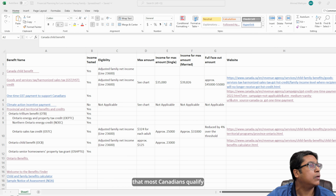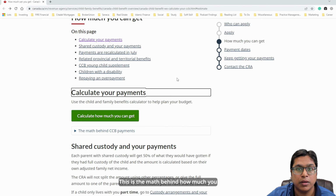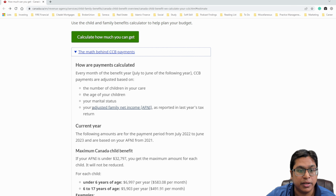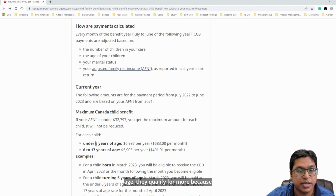So this is the most common benefit that most Canadians who have a child or children qualify for. If you go to the calculate your benefit section, this is where it explains how much you qualify for as a parent. This is the math behind how much you can qualify for on your child benefit. As you can see here, it is based on the number of children you have and their age. If they are under six years of age, they qualify for more because they tend to have more expenses. So the government gives a little bit more money to parents who have kids under 6 years of age.